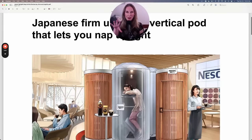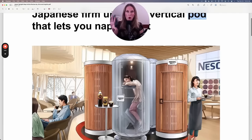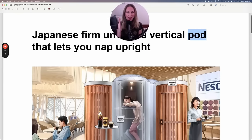Japanese firm unveils a vertical pod that lets you nap upright. So in this picture here, you can see the vertical pod. So pod is the name for this unit. And then vertical is the fact that it's upright. So vertical and then horizontal is across. So it's not a horizontal pod, like your bed is horizontal. This is a vertical pod and it lets you nap upright.